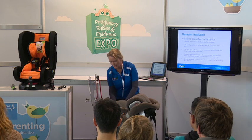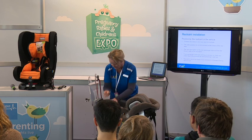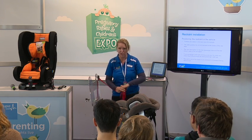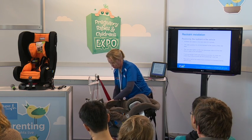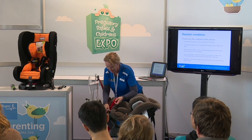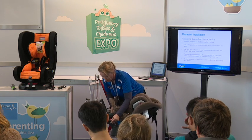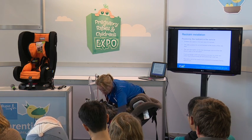So in terms of installation, I'm going to be using a seatbelt today to show you. With our seatbelt, we want it nice and flat and untwisted, and you go straight underneath the padding. Okay, so it's coming straight through the padding, straight through the other side, and then we just do it up into our buckle down here.